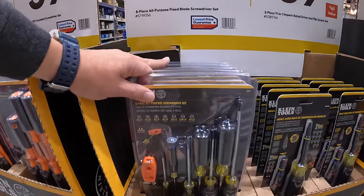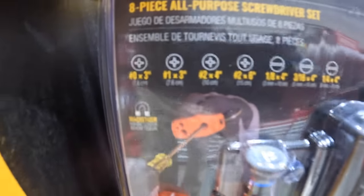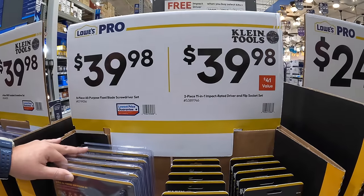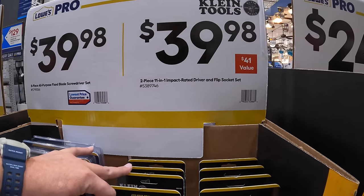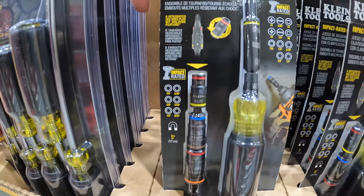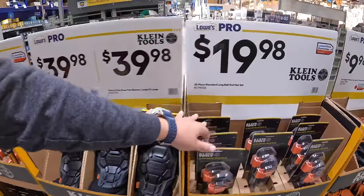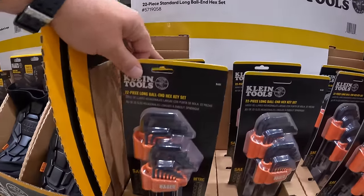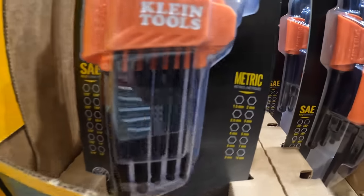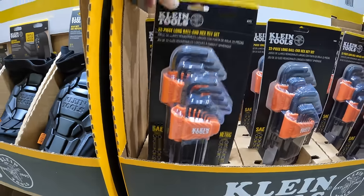$39.98 for their eight-piece all-purpose fixed blade screwdriver set. And also $39.98 for their two-piece 11-in-1 impact-rated driver and flip socket set. And then we've seen this. $19.98 for their 22-piece standard long ball and hex set, SAE and metric. You could always use Allen keys.